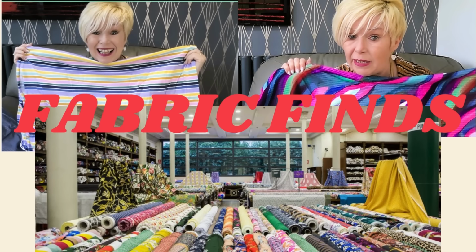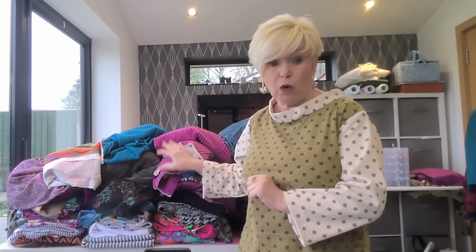I have managed to reduce my fabric stash by an amazing 25% so far this year. And if it's something that is on your mind that you want to try and do, then follow my 5-point plan and get your stash under control.